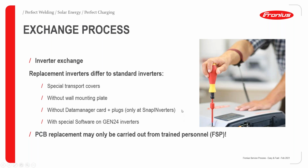So please, if you are not a system partner yet, go to fronius.com and search for Fronius System Partnership, or search for one of our webinars to become a system partner. There you can register your company as a system partner.